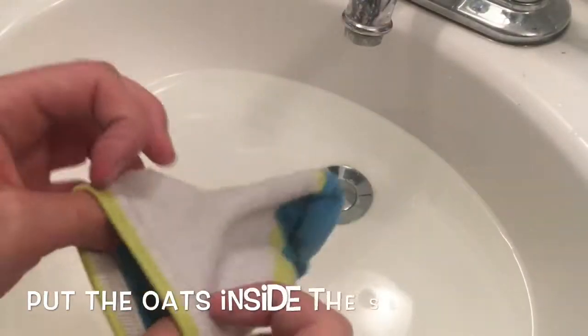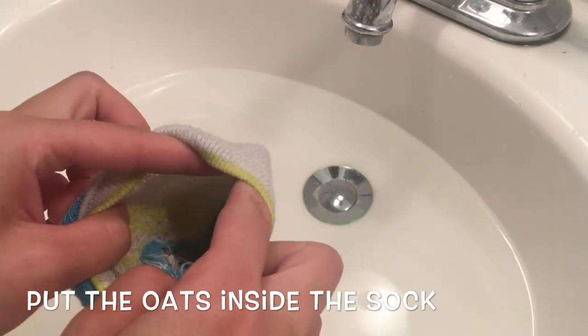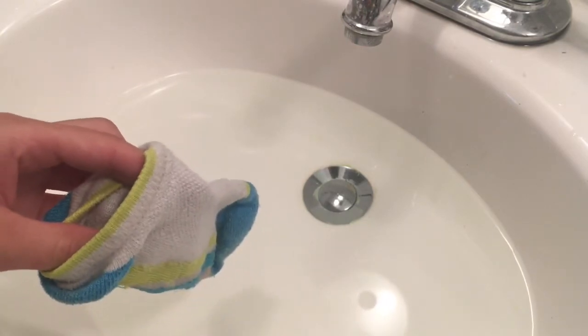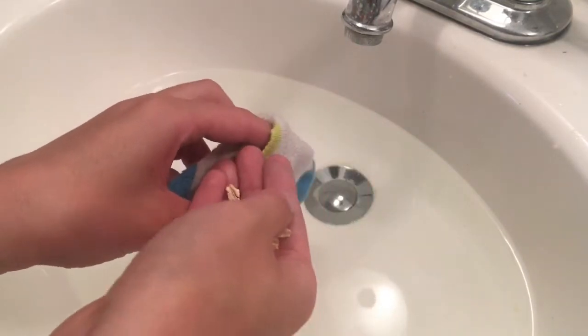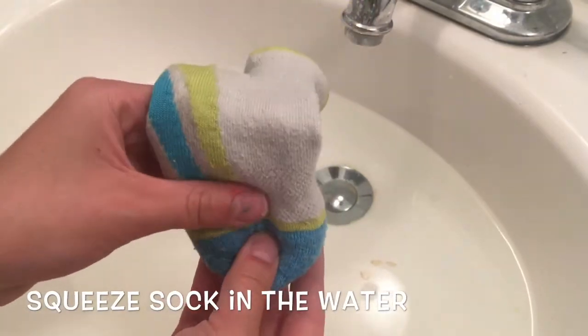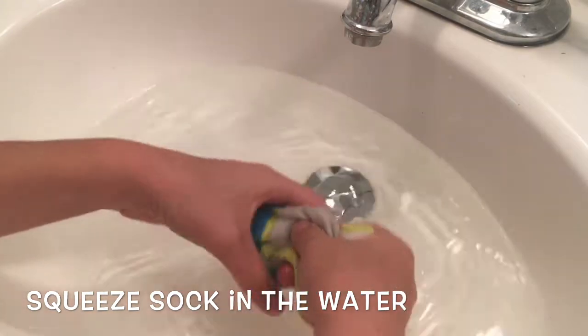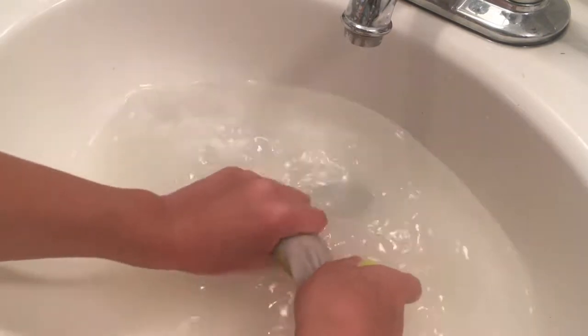So once you've filled up the tub, you want to then get your sock and you want to get some oats, and you want to put the oats inside the sock. You actually want to get the sock wet, and you want to squeeze the sock. And as you can tell, the water is starting to turn kind of like a milky color. This is what you want.